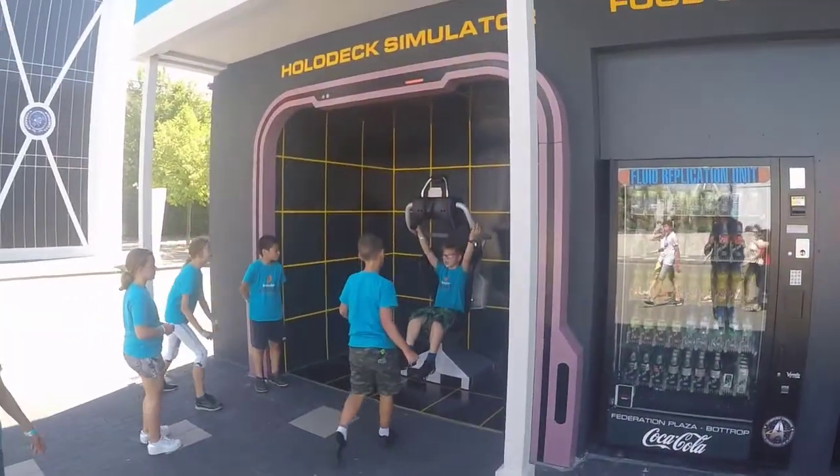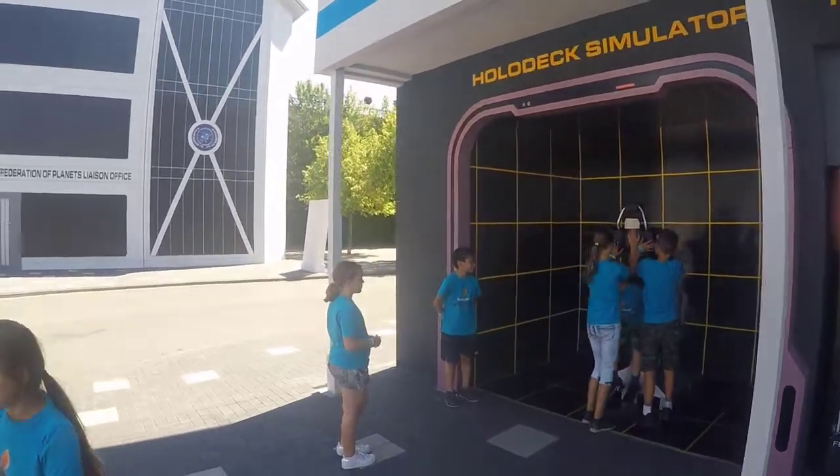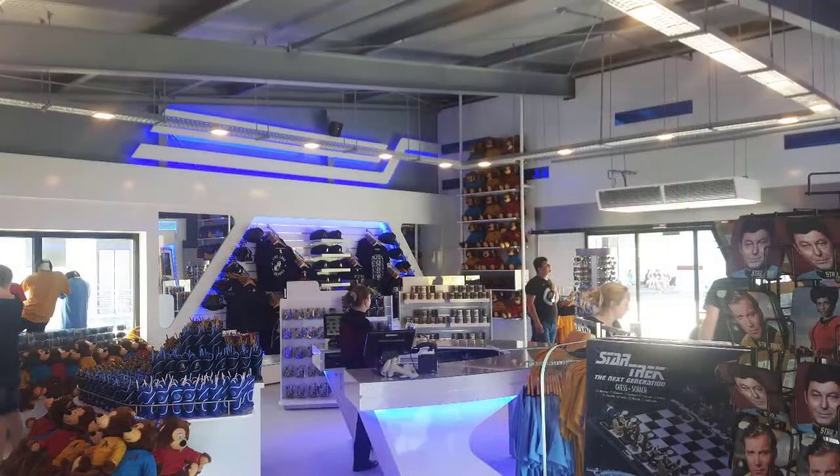Right next to the replicator unit you have the holodeck, where you can sit in one of the chairs of the roller coaster to see if you're able to sit in it, so you don't have to wait in line for nothing. The ambience with music I thought was great. You hear all the different kinds of Star Trek music, from The Next Generation, Voyager, Deep Space Nine.